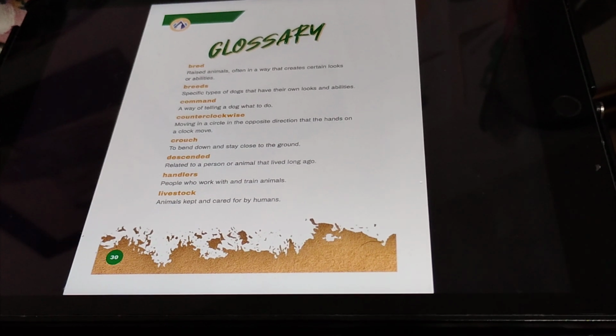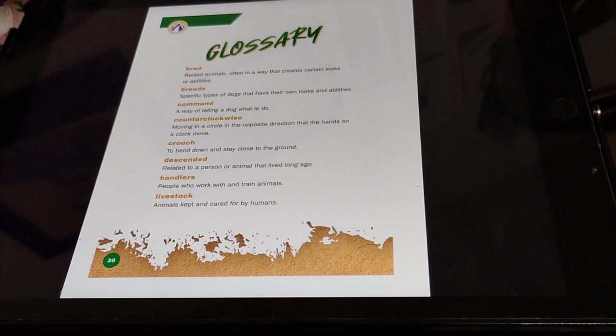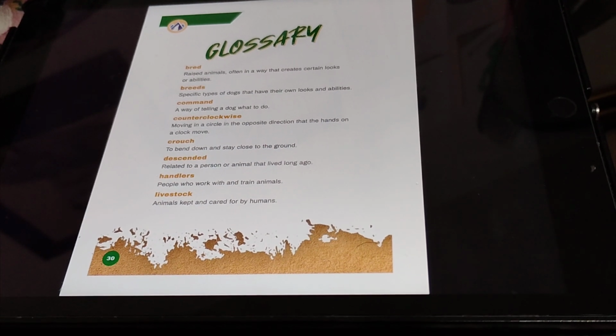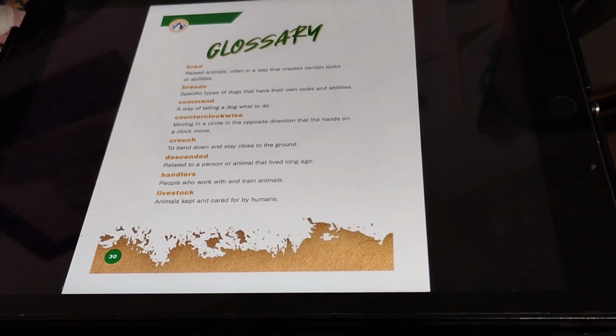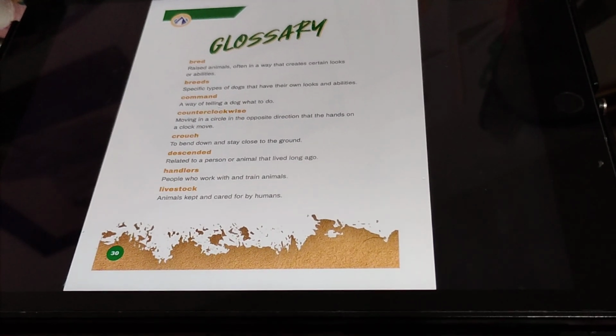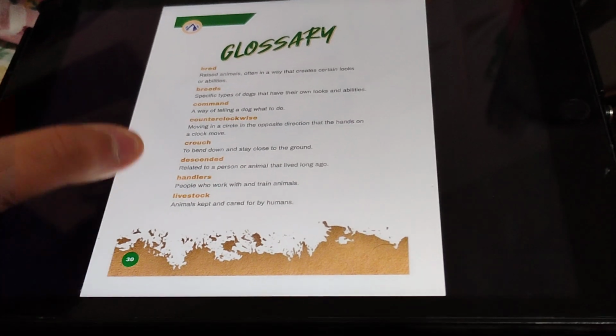Crouch. To bend down and stay close to the ground. Descended. Related to a person or animal that lived long ago. Handlers. People who work with and train animals. Livestock. Animals kept and cared for by humans.